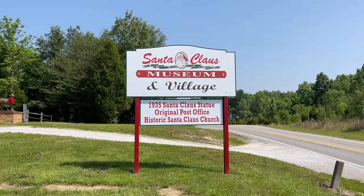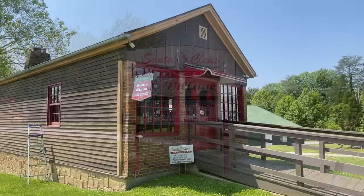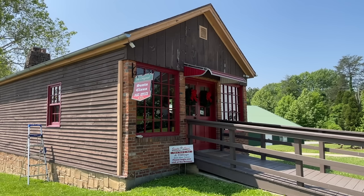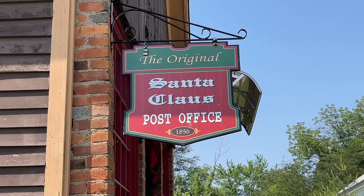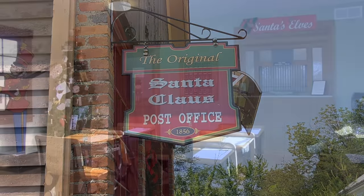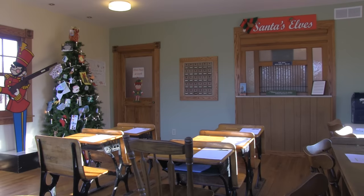Southeast of town is the original Santa Claus Post Office. Built in 1856, this small post office receives every letter sent to Santa Claus from around the entire world. And every child's letter is personally answered. If you like, you can write a letter to Santa right here.